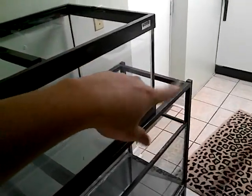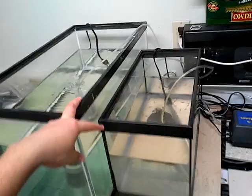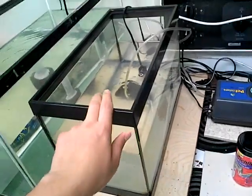But I'm gonna get rid of this and upgrade it back to a 75 gallon, because obviously it's not fitting the whole length. So that's that. Small tanks here are good for fry. Always keep a few small tanks for disposal because you need them. They're dirt cheap. Some people even just give these away free. So, you know, you get lucky once in a while.